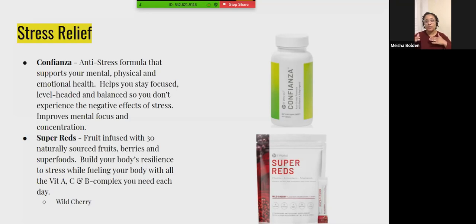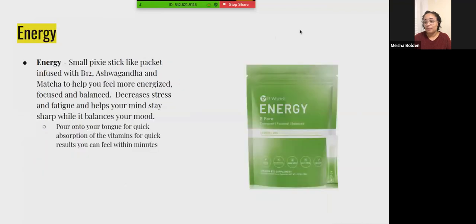Confianza is more for your mental state, and it's more for keeping that stress level down. This is the stress level from your body on the inside, the crazy hectic traffic that's going on inside that you don't know is even going on and you can't see it. That's where Super Reds comes into play. And it does come in wild cherry flavor, which is really, really good. Another little tidbit too, I have made the Super Reds as a hot tea. It's really good, really good.